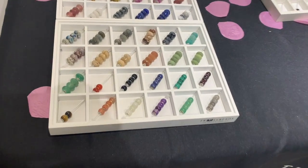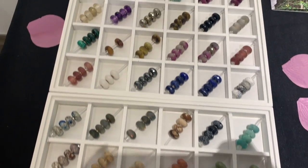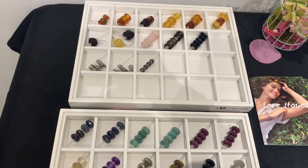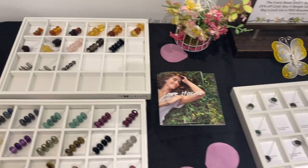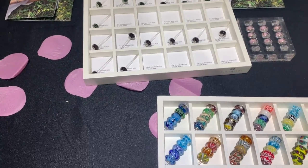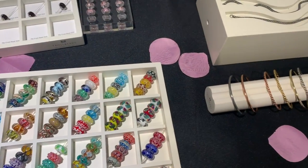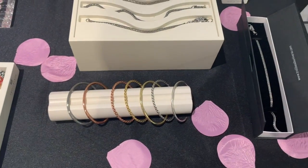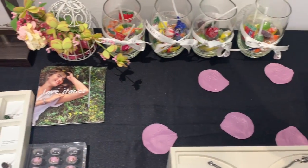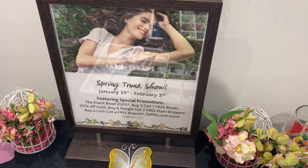When I went to the store, they also had a trunk show. And the trunk show, what I learned from the ladies, who were really nice to me, is a special event where they bring special glass beads. And I knew for many years that Trollbeads was the one that did the Muranos for Pandora. I don't know if they still do. If you know, please let me know in the comment section down below. But I knew for many years that Trollbeads did the Murano for Pandora because, you know, Trollbeads glass beads are amazing.